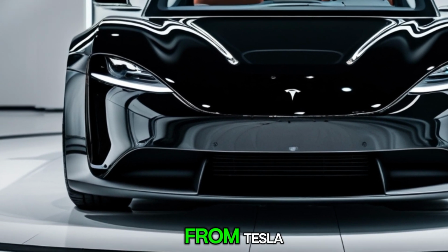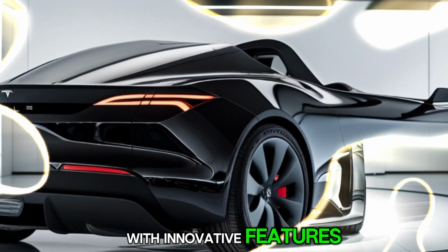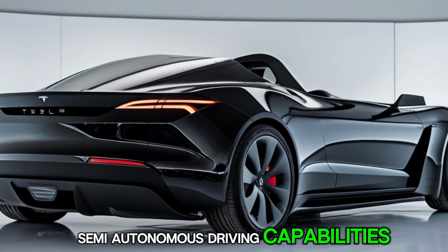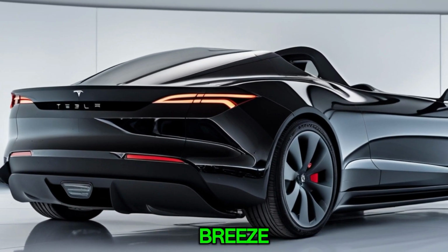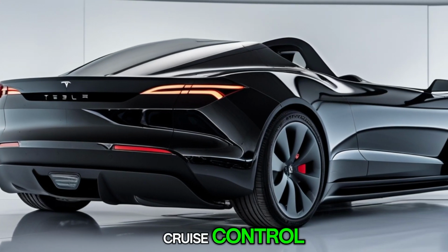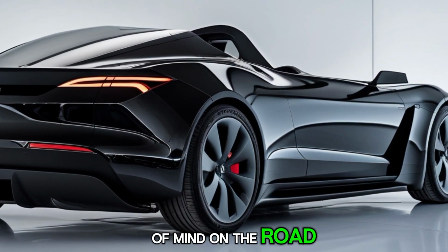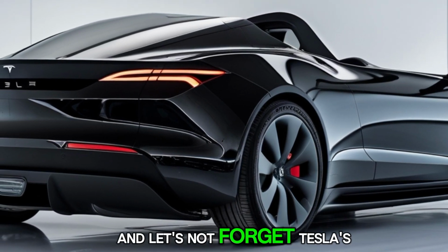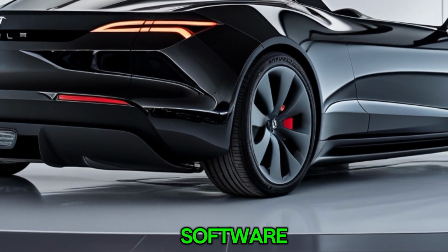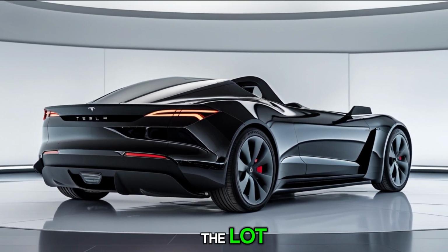As you'd expect from Tesla, the 2026 Roadster is packed with innovative features. Autopilot comes standard, offering semi-autonomous driving capabilities that make long journeys a breeze. Enhanced safety features like adaptive cruise control, lane keeping assist, and emergency braking ensure peace of mind on the road. And let's not forget Tesla's over-the-air updates, which continuously improve the car's software, adding new features and refining performance long after you've driven off the lot.